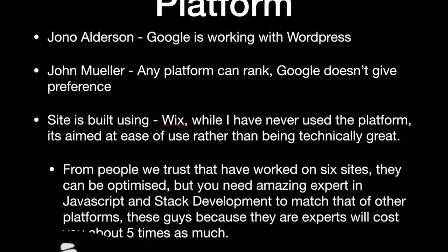to get the same type of rewards that you would if you were working in, say, WordPress or Shopify or any other platform. The problem is, the guys that are experts in JavaScript and stack development, in their eyes, cost about 5 times as much as what a normal developer would cost. So it can be done. I'm not saying it can't. I'm just saying that it's not the best platform to be on for SEO.